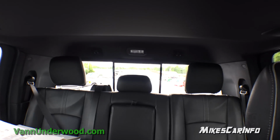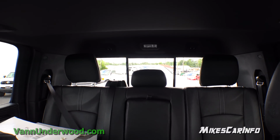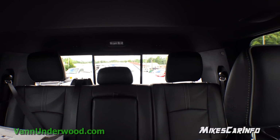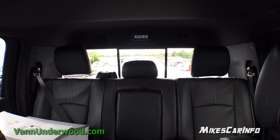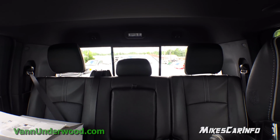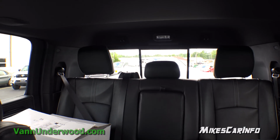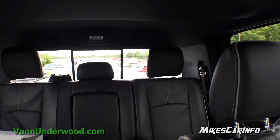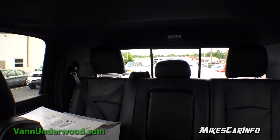All right, let's look at the visibility now. We looked at the power sliding rear glass, but now we're going to kind of look at the visibility. So you can see those headrests kind of get in the way a little bit. Now those are removable, so you can take those out when you don't have any rear passengers. You can also fold the seats down. It's another way of getting them out of the way. A tiny bit more of a blind spot, just because it's a mega cab back there.